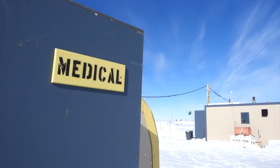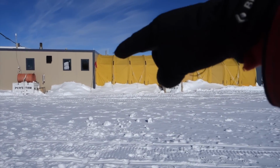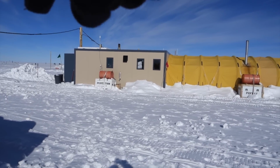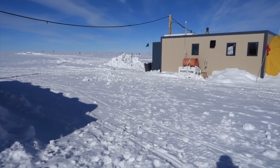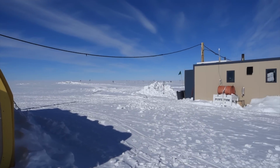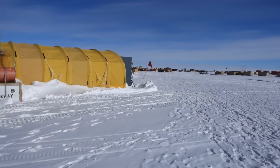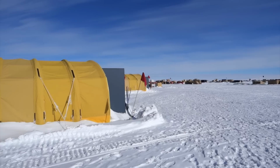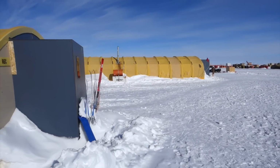All right, so there's medical. Moving on over, this is our rec tent here, the recreation module, and then this is our wash module. So rec tent, wash mod. Over here, behind it, there's a pile of snow. That is super clean snow from our snow mine right over there. And that's what we use to melt in the snow melters to make drinkable and bathable water. Let's take a quick little walk over.